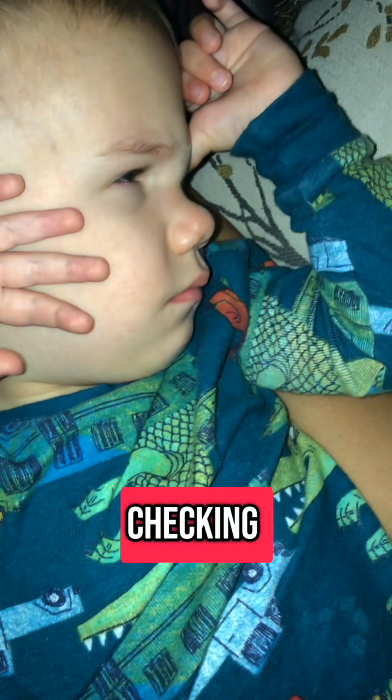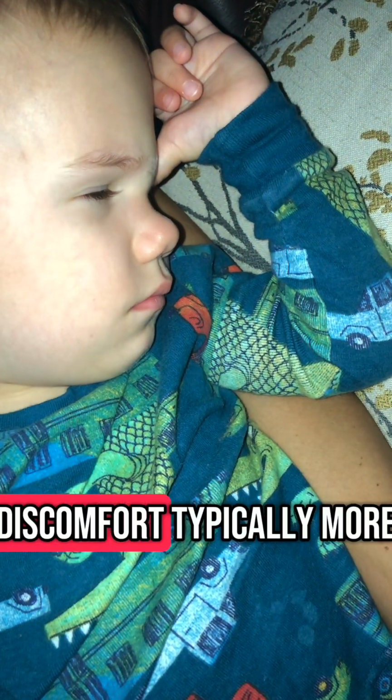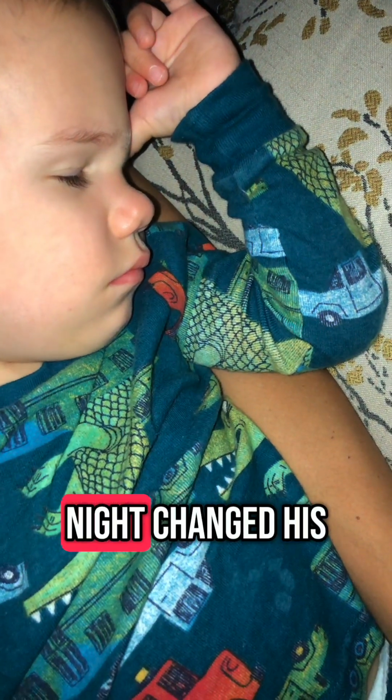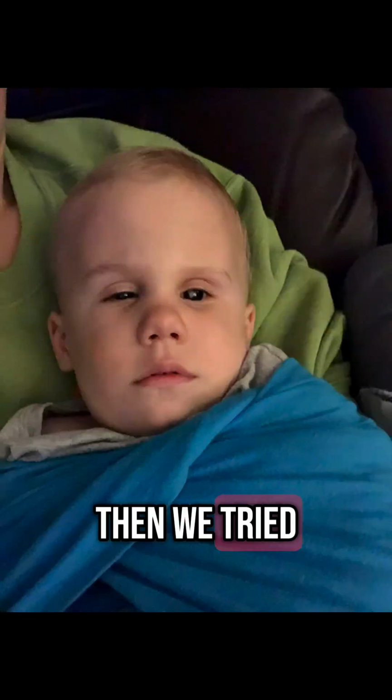We've looked into checking Jensen's eye pressures because sometimes if they're too high or low, it can cause discomfort, typically more if it's too high. And we didn't know if maybe laying down at night changed his eye pressures, but that was always checked out. Then we tried swaddling Jensen.